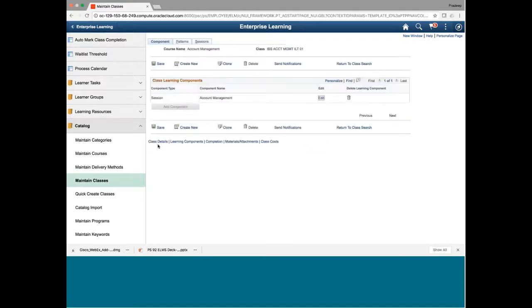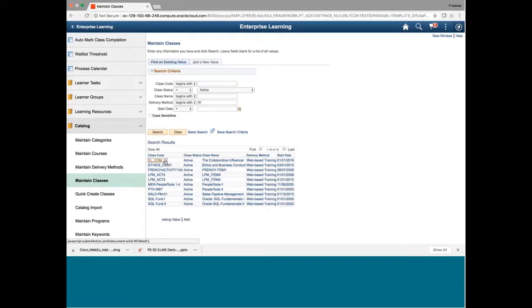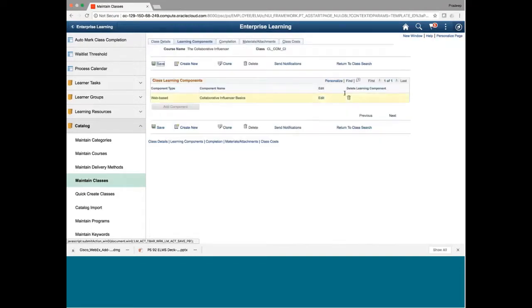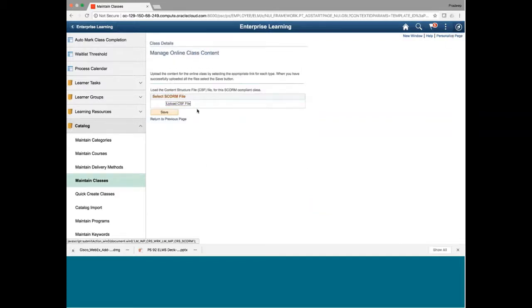For example, let me pull up. If you see here, there are multiple ways of updating the learning content. For example, the compliance is none here. If you just want to share the URL of that particular course, you just add the URL. If it is SCORM and AICC, then you have to set the SCORM compliance here, what kind of SCORM compliance it is, and then you hit manage content and you can upload the file here. Okay, that's how you add as an administrator and upload the content for online courses.